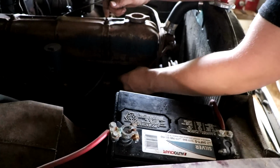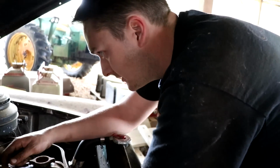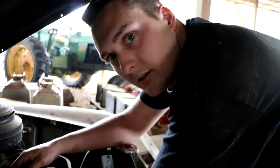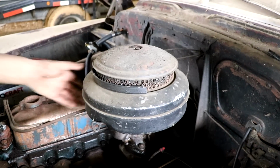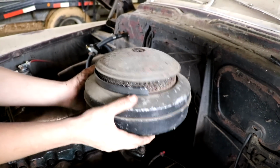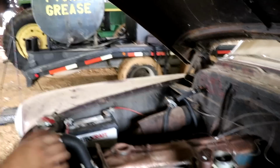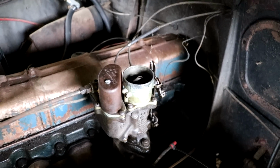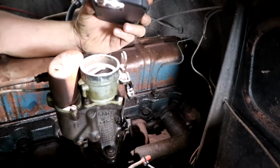I'm going to put that back in. And we're going to see if we're even getting fuel up to the carburetor. The old, what is that, a Carter? Yep. I'm going to see if I'm getting any kind of fuel here. I don't reckon that I am. Which we do have a choke function that might help out a little bit. I mean, I see fuel down there.